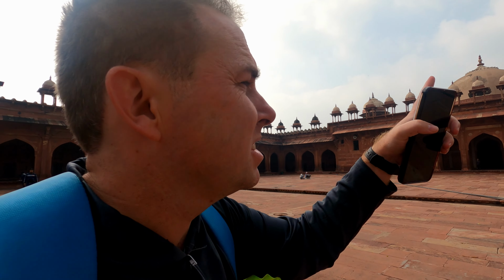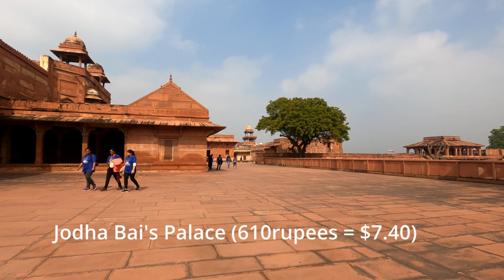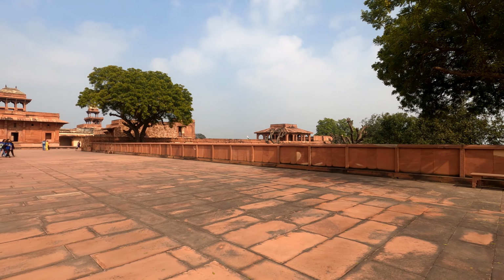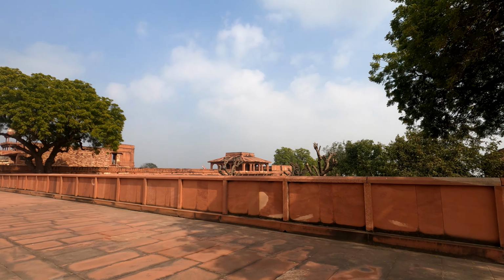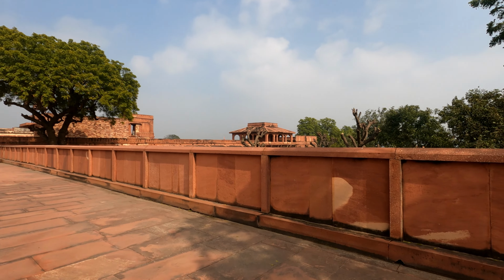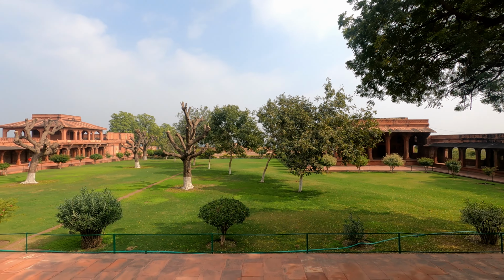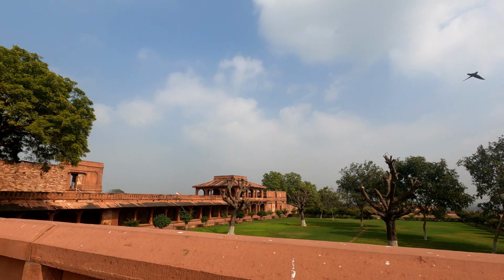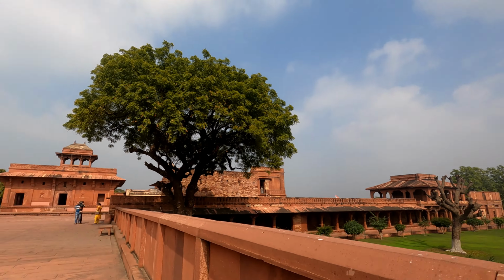Here we got the old mosque, 16th century. Right now we're in the palace just next to the mosque. Just check it out. Nice beautiful grass area, sandstone, big.